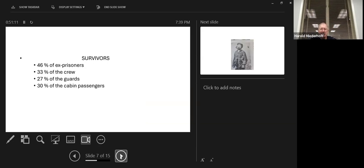I did the percentages of that, and among the survivors, 46%, best number, were the ex-prisoners. 33% were the crew, 27% were the guards, and 30% were from the cabin passengers. I think the guard number, the lowest number there, is probably due to the fact that they still had their full uniforms and being cool, they were in full uniform, and also the possibility that they might have tried to be more helpful with helping people get off the boat.